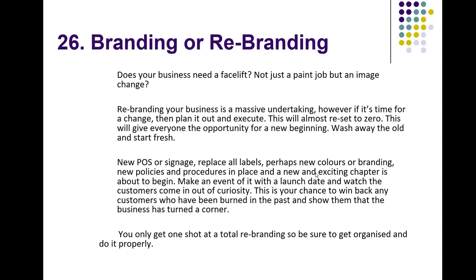But you do need to change if that's the case. So if you've had bad customer service in the past, this is an opportunity to change that, and it really must change. If you go forward and do exactly the same thing, you're going to lose all credibility with the public. You may have some new POS, you may have some new software coming in, a major change like that.